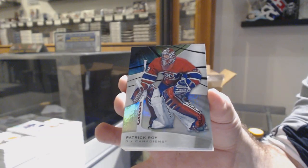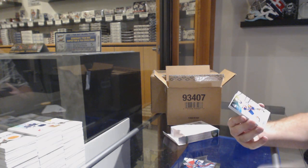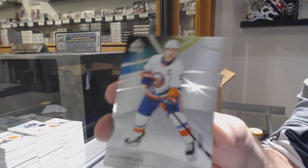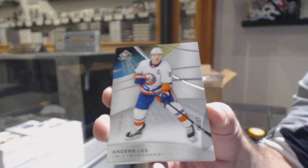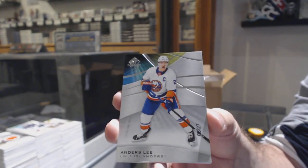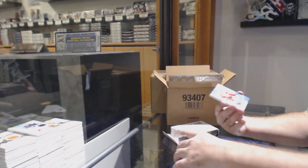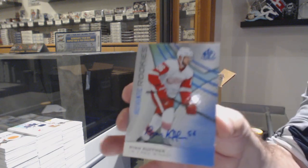Number 275, Patrick Waugh, Rainbow. Number 27, Base Parallel, Anders Lee. We've got to get some good numbers. Number 11, 27, 30. Rookie Auto, Ryan Kuffner.